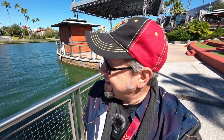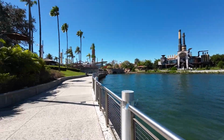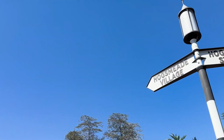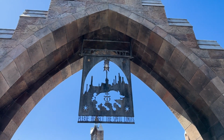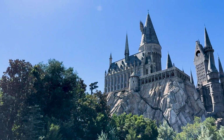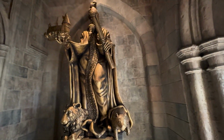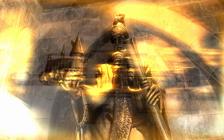Okay, just got off the water taxi, and it's just a quick little walk over to Islands of Adventure. Here's what I'm seeing. Welcome to the Wizarding World of Harry Potter. There's Hogwarts Castle. I mean, how gorgeous is that? Universal Creative definitely outdid themselves. The land opened in 2010, and it still holds up today.